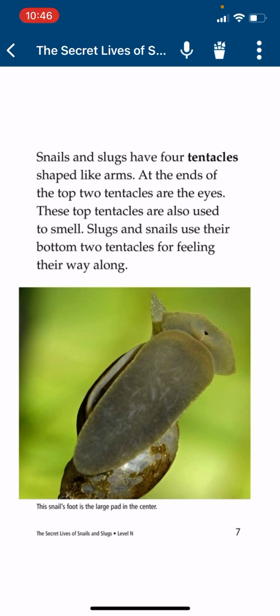Snails and slugs have four tentacles, shaped like arms. At the ends of the top two tentacles are the eyes. These top tentacles are also used to smell. Slugs and snails use their bottom two tentacles for feeling their way along.